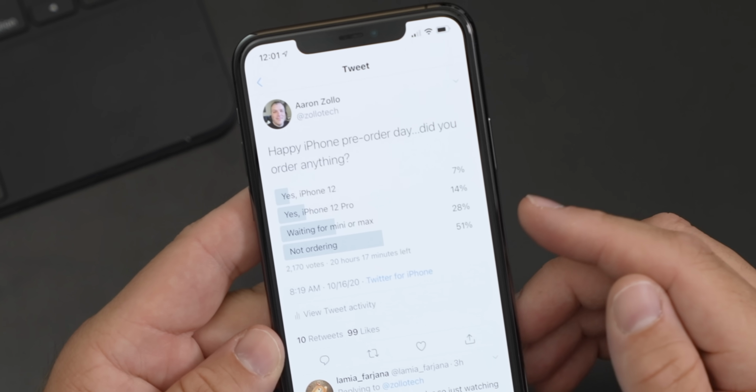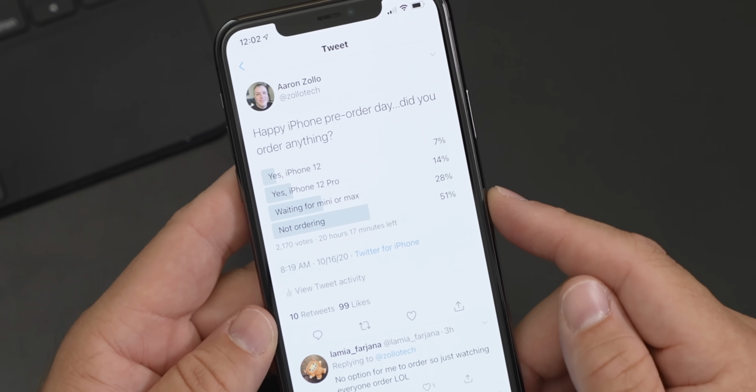There's not a whole lot of compromises between them. You just get better cameras with the 12 Pro for the most part. And with that particular update, many people are thinking that they're going to hold off for a year before buying the next iPhone. But I did a poll on Twitter, and 51% of you said you're not going to order one.